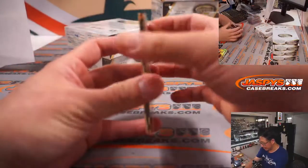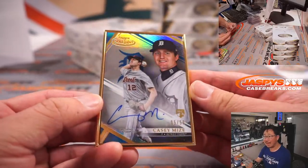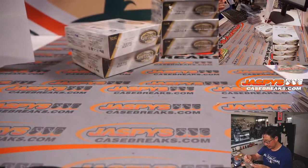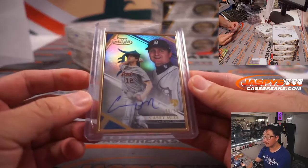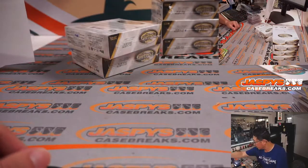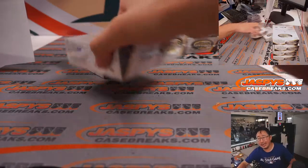Let's see what's behind Yordan Alvarez. It's going to be Casey Mize, 5 out of 50. Rookie autograph for the Tigers. That's going to be for Steve H. and Detroit. Next box.